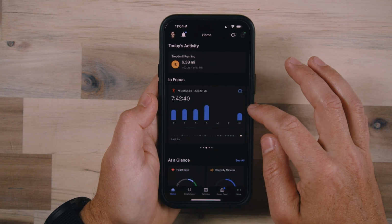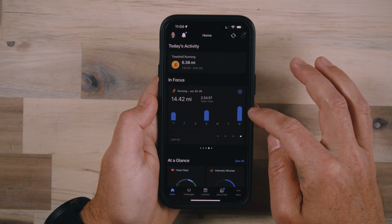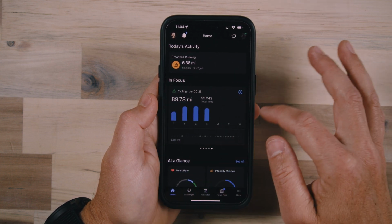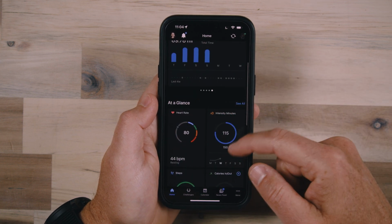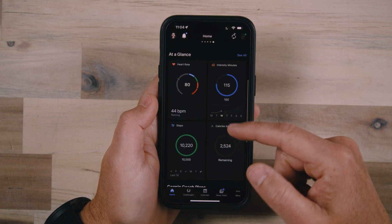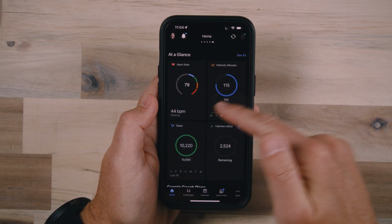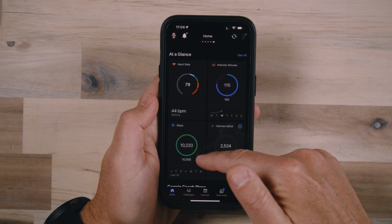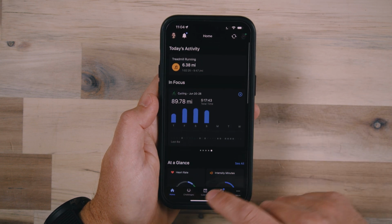I could see my activities for the week. I didn't work out the last 2 days. And I could see my running for the last 7 days and my cycling for the last 7 days, hoping to go on a ride today. Down here, I can see at a glance information, which I really like just how simple these are. I can see my heart rate, resting heart rate, intensity minutes, steps for the day, calories in and out, and then of course the challenges and everything that I have down below.